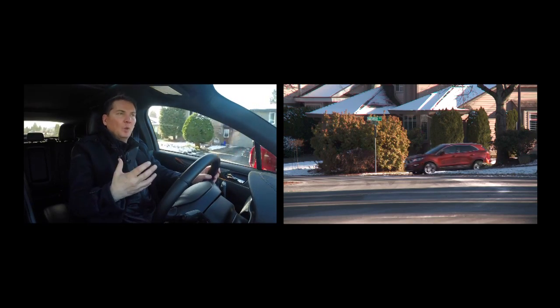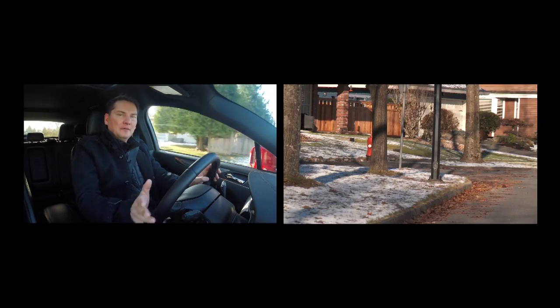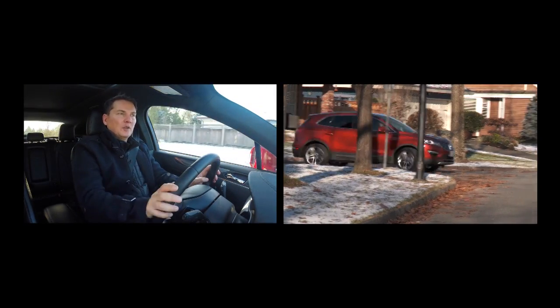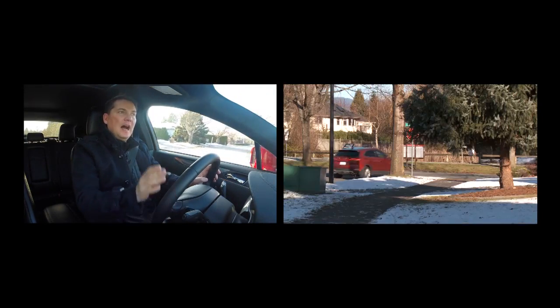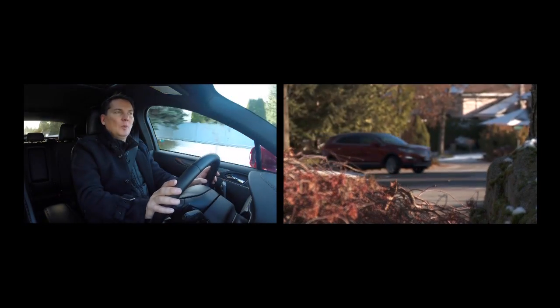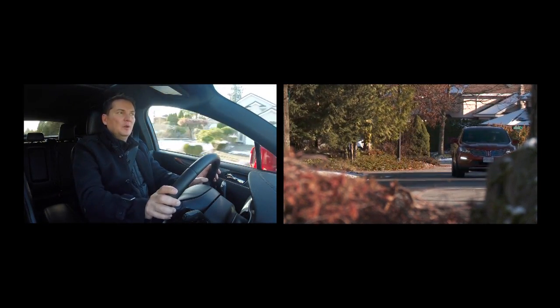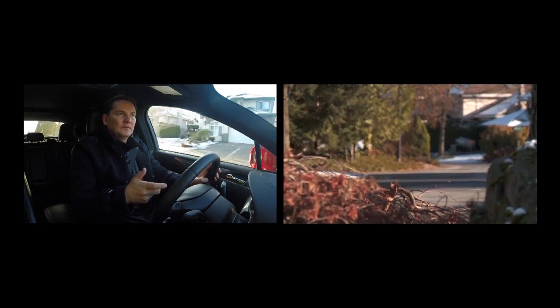So here's my best way to sort of summarize my feelings on the MKC. I've had it for over a week, and the more I drive it, the more I like it. It does a lot of things really well. I really think the star of the show is the 2.3 liter EcoBoost engine. It's the same engine, by the way, that's available in the new Mustang. It's strong, it's got lots of power, lots of torque.